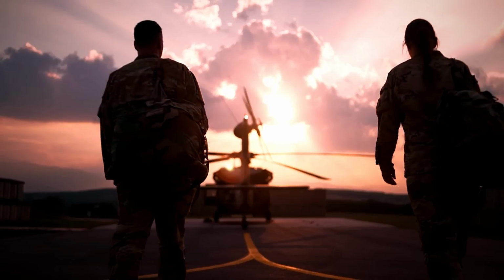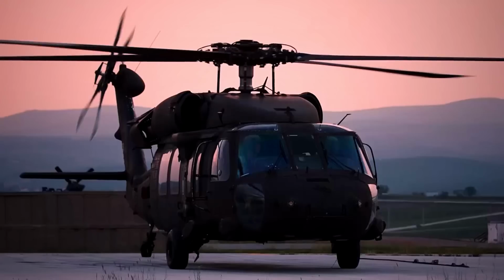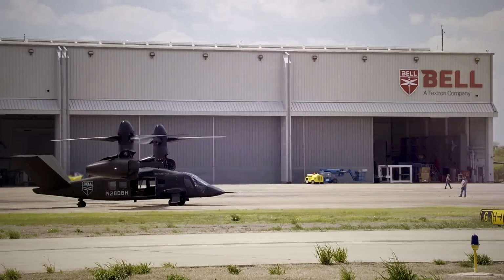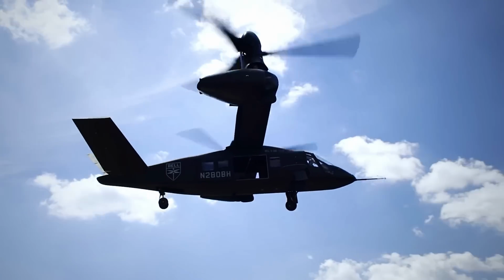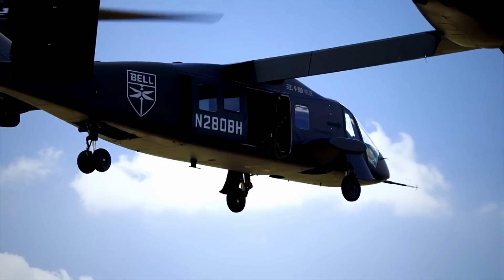The U.S. Department of Defense has been looking for a replacement for the iconic and battle-tested Blackhawk for over a decade, and it appears as though it has finally found it in the form of the Bell V-280 Valor. This state-of-the-art tiltrotor aircraft aims to become the first joint multi-role technology demonstrator aircraft of the Future Vertical Lift program.